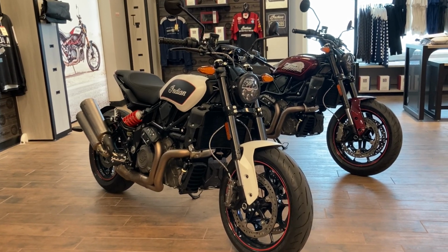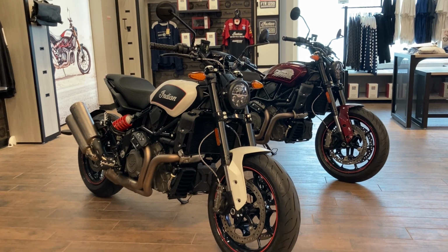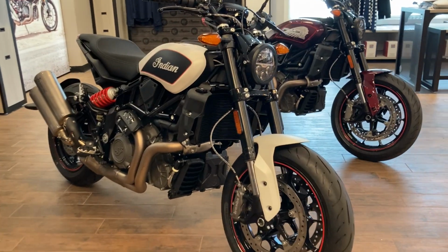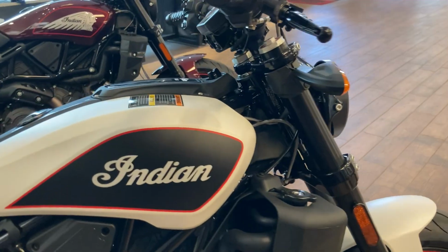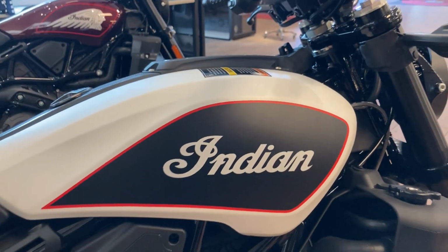We're at North County Indian Motorcycles, and today we're looking at our 2022 Indian FTR 1200S series motorcycles. First one we have here is White Smoke. So it has the matte paint with the Indian script on the side panels.